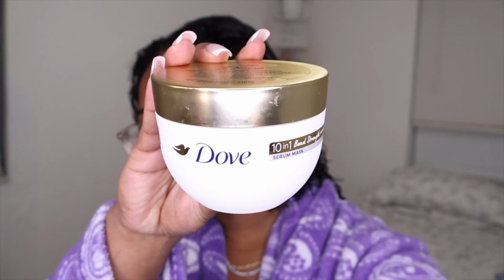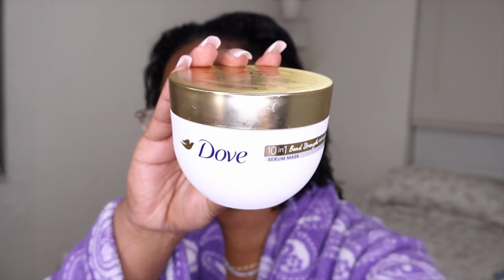We're back in my room and now it's time to deep condition this hair. My wash, if you guys could smell my hair right now, you would be like, girl. So we're gonna dive into this deep conditioner. I'm gonna be using the Dove 10-in-1 Bond Strength Peptide Complex Deep Conditioner. This is their serum mask. But the way I've been obsessing about this thing is like chef's kiss.